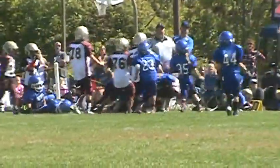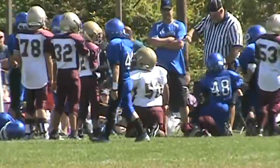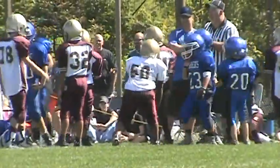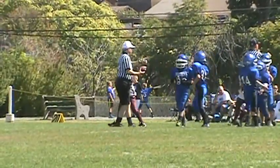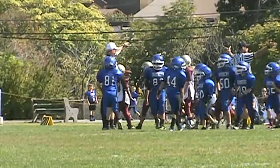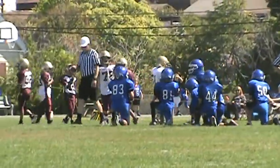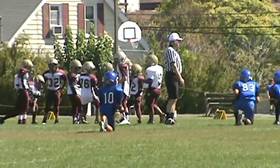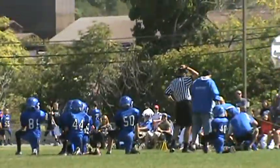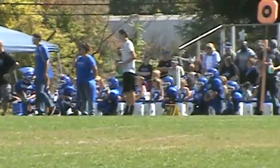Reverse handoff to number 20, Kamani Wimberly. Number 50, Phelps, and number 44, Pengelli on that stop. We do have a Bomber player down. That is number 63, David Pereira. He is slow to get up. We do hope that he is okay.